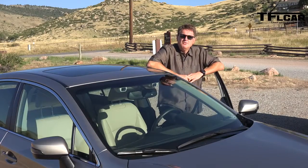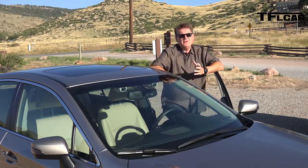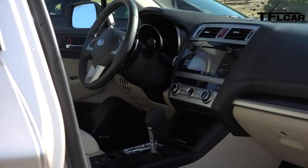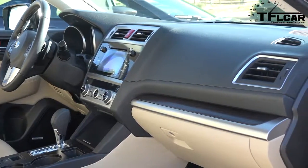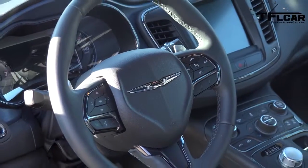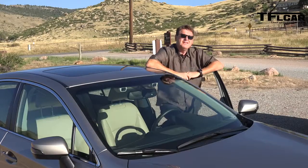I have to give it up to Subaru. They've done a great job in their new interiors. For the longest time, Subaru interiors were, well, let's face it, the most basic in the business. However, this interior is stylish, it's ergonomically correct, it's modern. However, while they have come a long way, I'd say they've come to about the year 2010. Whereas the Chrysler, that's probably 2016. So good, but not good enough.